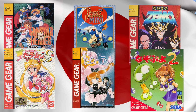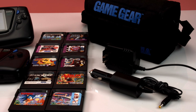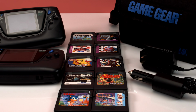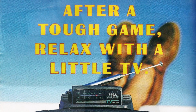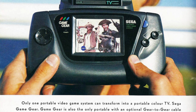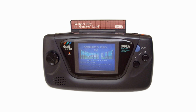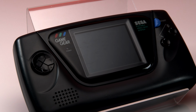Sure, the library is small, but one area of strength for the Game Gear was accessories. You have the typical accessories a handheld needs, a link cable, rechargeable battery packs, etc., but also some really interesting ones. My two favorite are the TV tuner, which let you turn the Game Gear into a wireless television, back when analog TV signals still existed, and the Master Gear Converter, which let you actually play Master System games on your Game Gear. Now we need to discuss a big question.